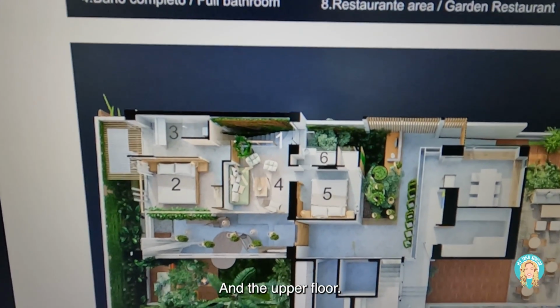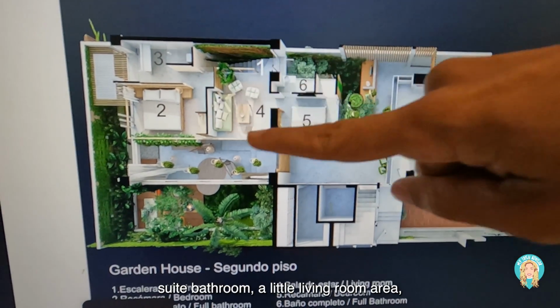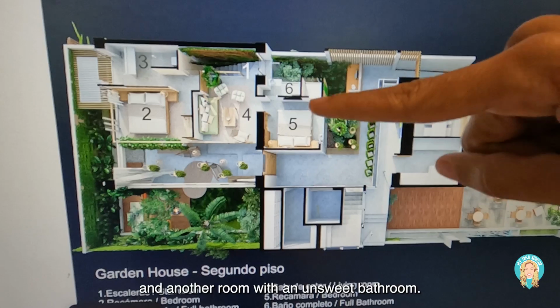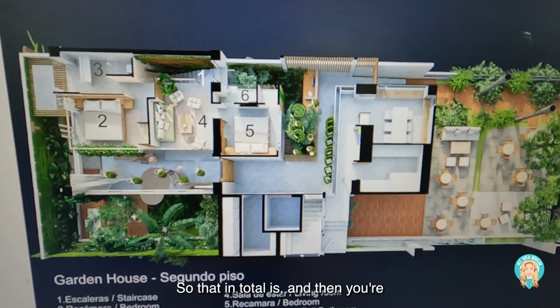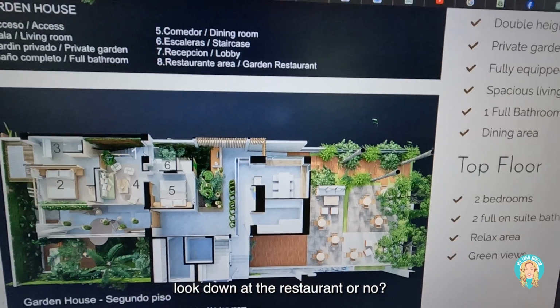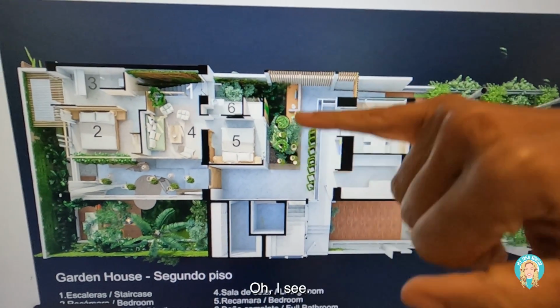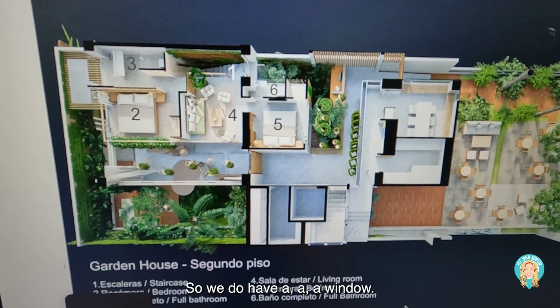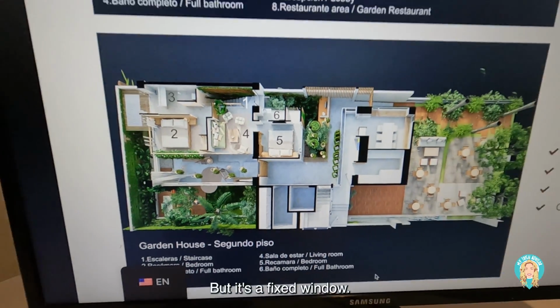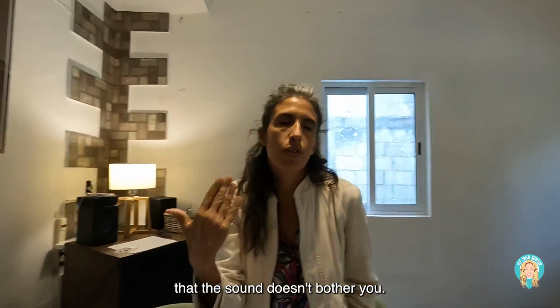And the upper floor, here you have one of the rooms with an ensuite bathroom, a little living room area, and another room with an ensuite bathroom. And then you're looking down over the restaurant? No, because here you have the lobby area. We do have a window, but it's a fixed window, so that the sound doesn't bother you.